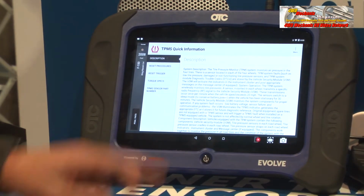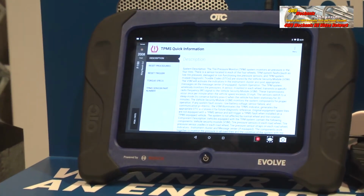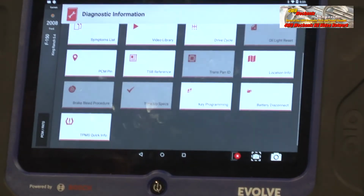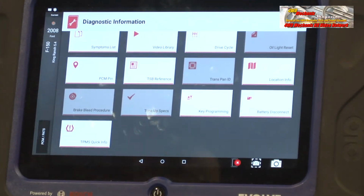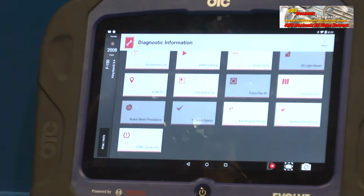So what we've decided to do is lay out your make, model, and how to get it into the TPMS relearn procedure and how to go about actually coding. The other thing that we do offer is a manual process for keys, because a lot of guys don't want to know about keys and how to actually go in and reprogram.